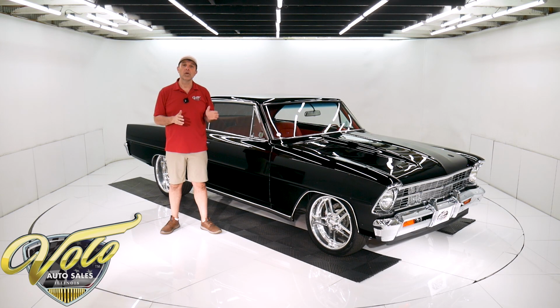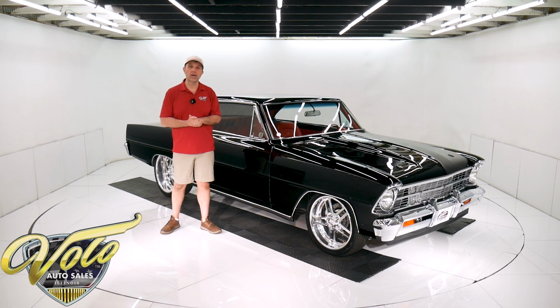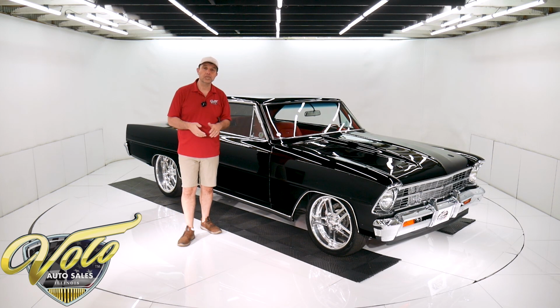It's amazing. Only 622 miles since a 3-year rotisserie restoration was completed. I also have a stack of receipts and documents in the office that'll go with the car as well.